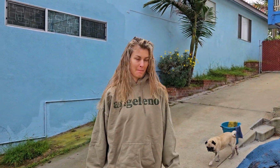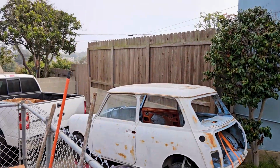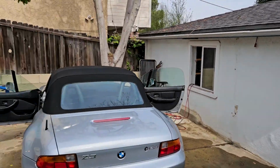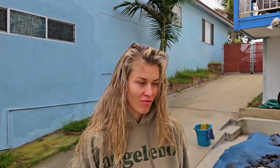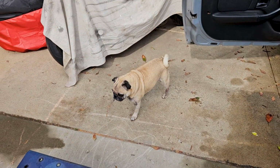What do you think about this one, babe? Another car in our driveway. Yeah, there's a lot of cars. But how do you feel about this BMW making us $2,000 profit? Oh, good. It's fun to drive too. It is fun to drive. Let's see what Lloyd thinks of this thing. Lloyd, do not pee on that tire.